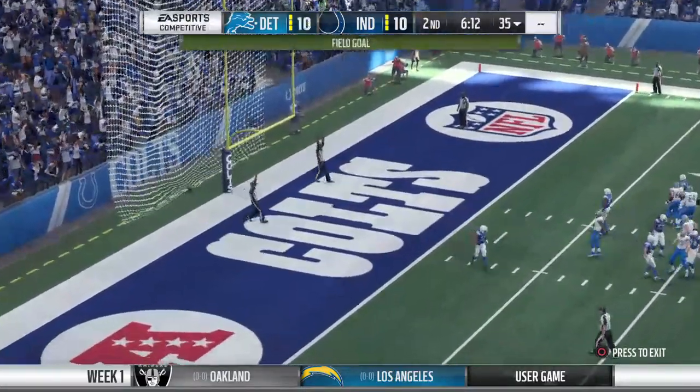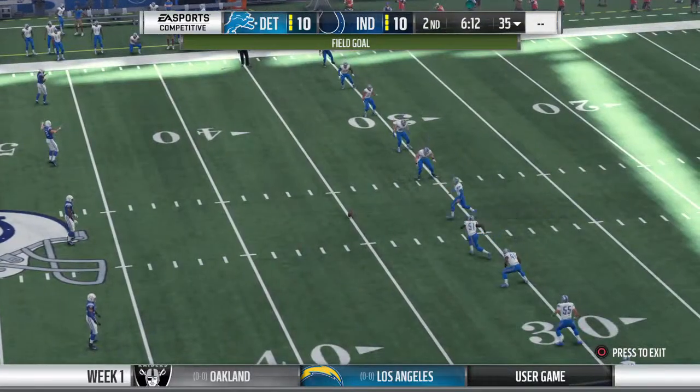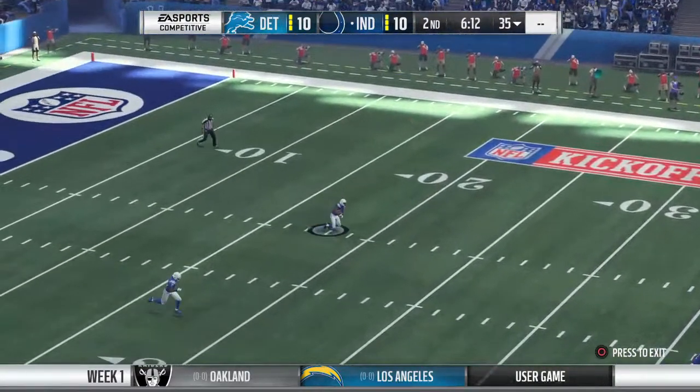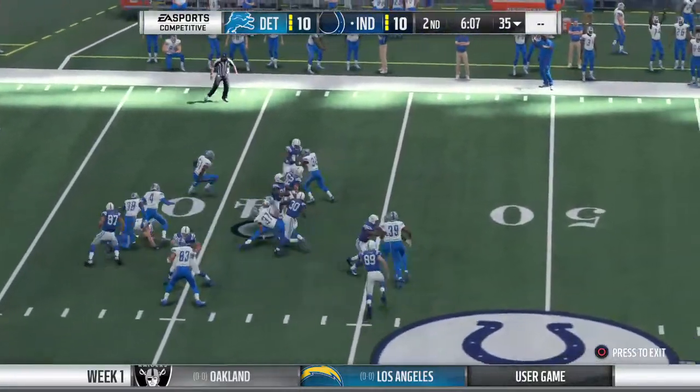And Lambeau will put this one through, and that will knot us up at 10. So the scoring drive encompasses 9 plays, but the net gain, 3 points. And you're going to have drives like that in this league. Sometimes you just got to take the 3 and move on.